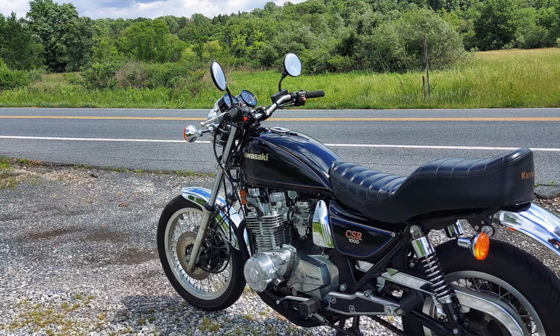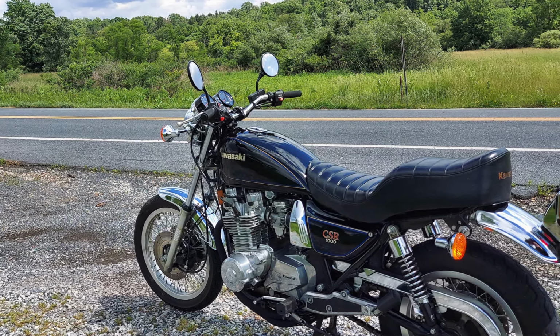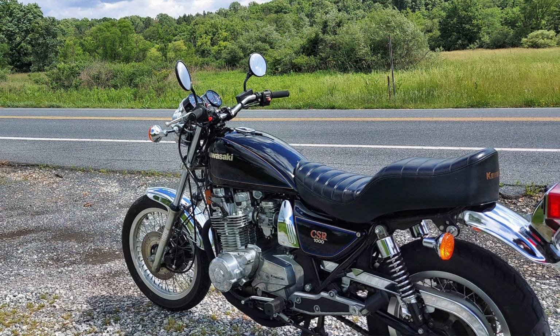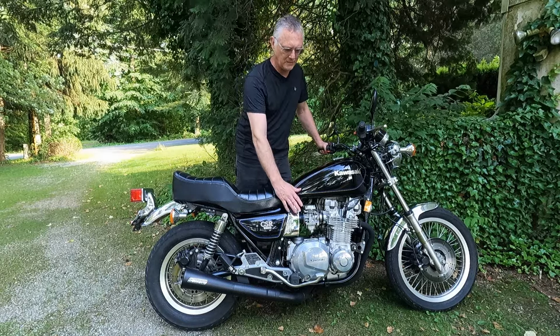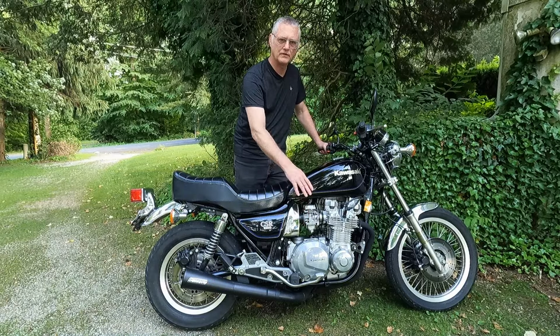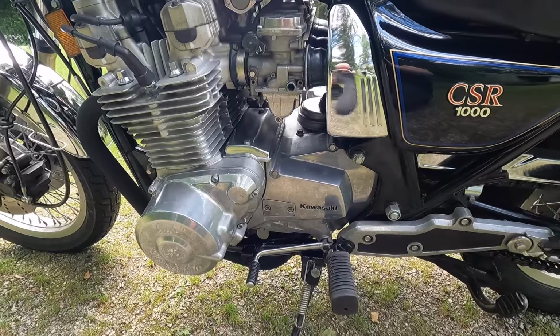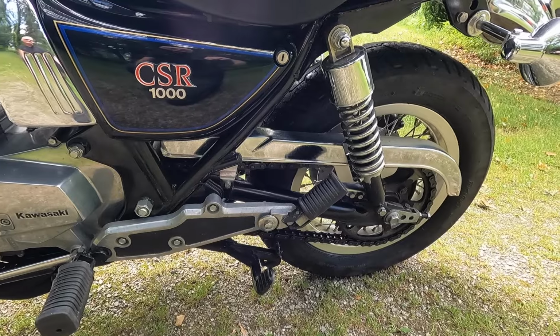The motor displaces 998 cc's. It's an air-cooled inline-4. It has dual overhead cams. It features 2 valves per cylinder. The motor had electronic ignition. It was fed by a bank of 34mm CV type carburetors. These were Mikuni carburetors. The engine in the CSR was mated to a slick shifting 5-speed transmission and chain final drive.